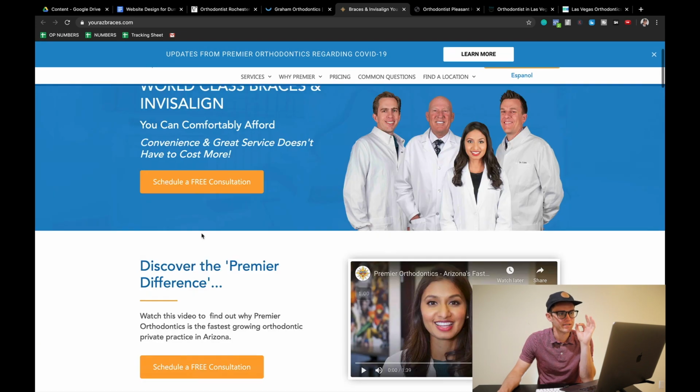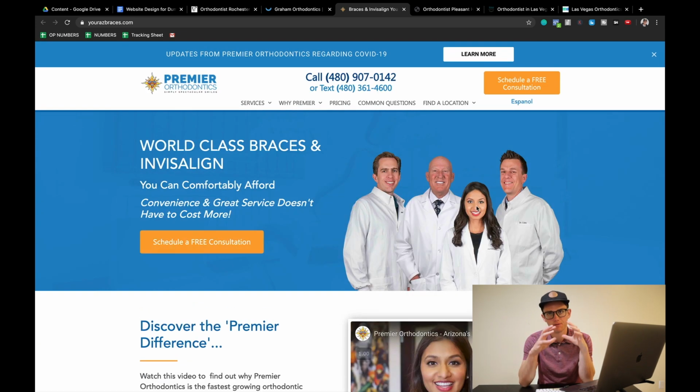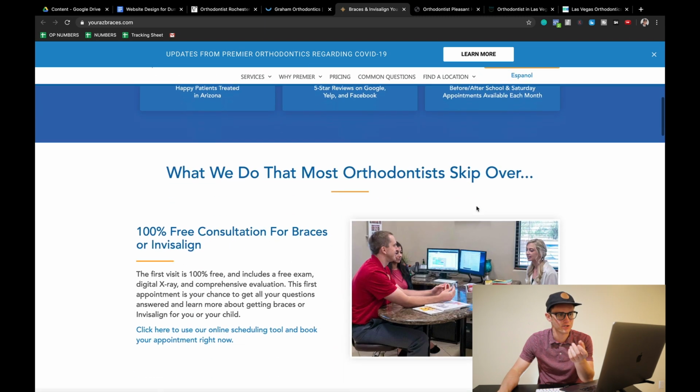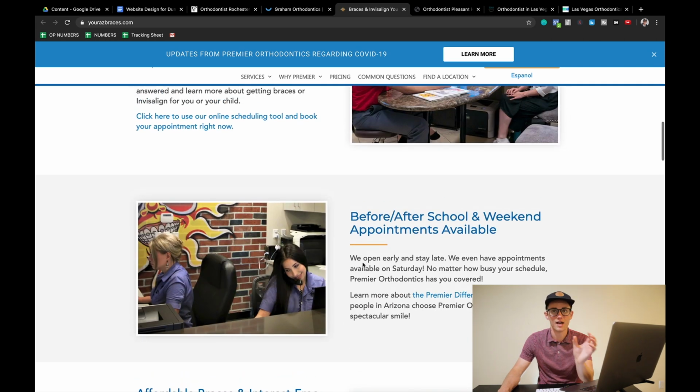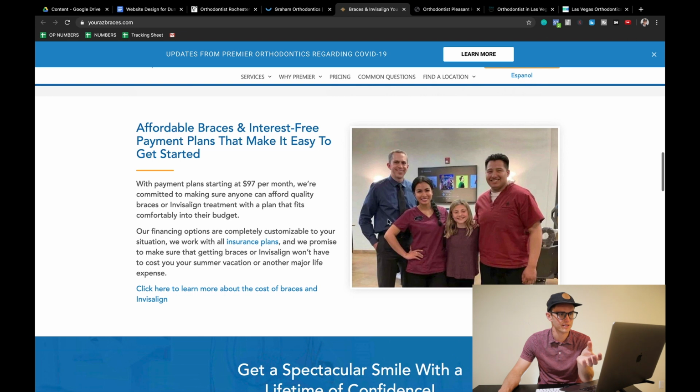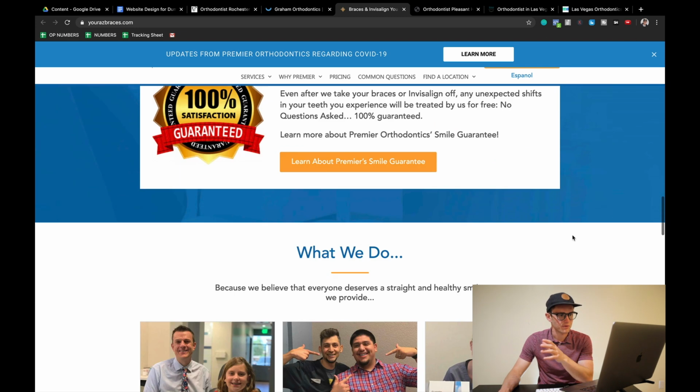And then if you notice, this is kind of the hero image. It's putting them as the hero, but it's also positioning them as a guide. This picture shows the TC and the doctor talking to the potential patient. This one is their staff helping people get scheduled, and this one is the doctor and the staff having fun together. And that's what all these people want.